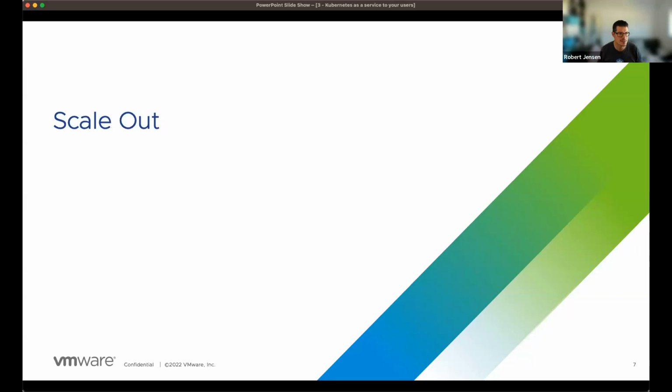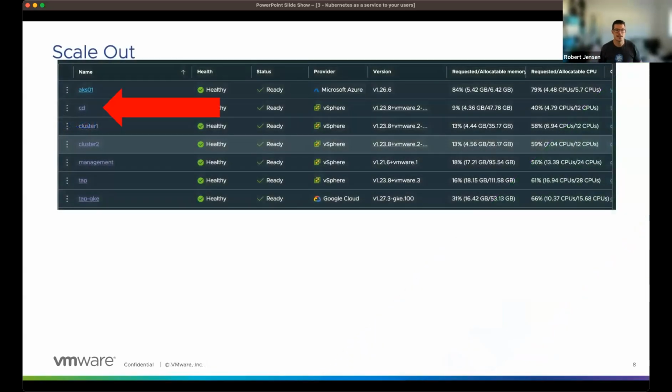The first one is scale out. Let's say you have a Kubernetes cluster, and you want some more worker nodes and more resources for your applications. All you need to do is go into the UI, which looks a bit like this, and select the Kubernetes cluster. In this case, I have one called CD. It's short for continuous delivery.